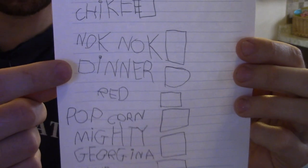The girls have already written out a list of names for these chickens. Can you guess which name I contributed?